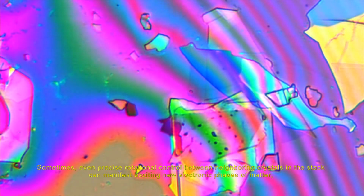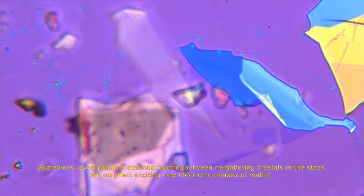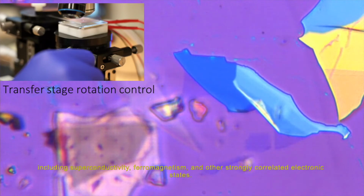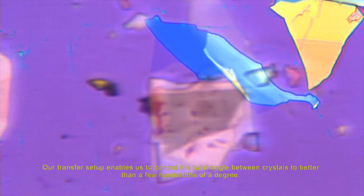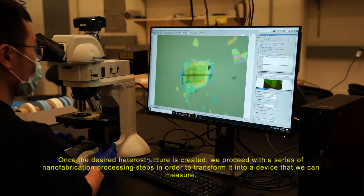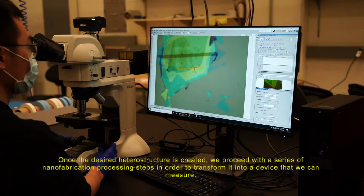Sometimes, even precise rotational control between neighboring crystals in the stack can manifest exciting new electronic phases of matter, including superconductivity, ferromagnetism, and other strongly correlated electronic states. Our transfer setup enables us to control the twist angle between crystals to better than a few hundredths of a degree. Once the desired heterostructure is created, we proceed with a series of nanofabrication processing steps in order to transform it into a device that we can measure.